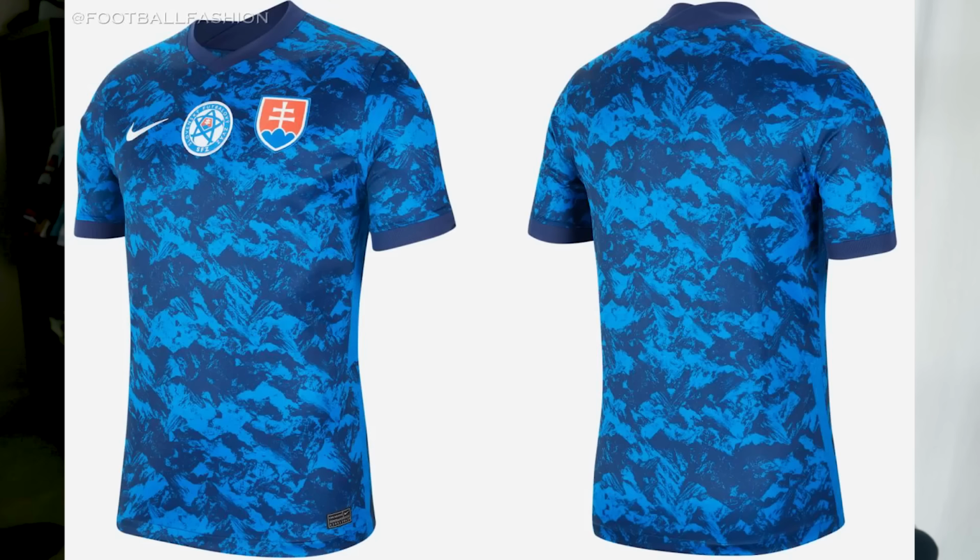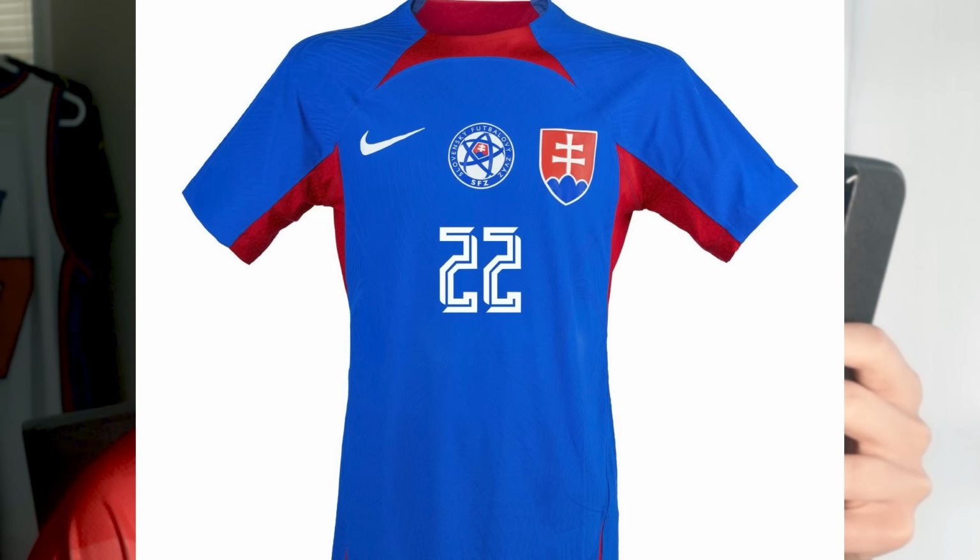Slovakia has had some banger away shirts in the past. Just look at the last Euros. Oh, I'm so sorry, Slovakia.